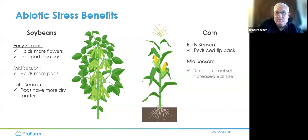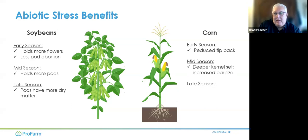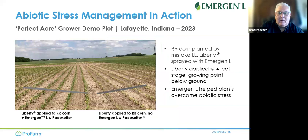In mid-season, then we see a deeper kernel set. We'll see increased ear size, and then you'll find healthier plants that can withstand late season heat stresses, and then standability increases as well when you get there at harvest time. Sometimes in seed corn production, when this is applied with fungicides, you will see 4 to 6 inches of regrowth within 10 days, 2 weeks. And so it's really an interesting product.